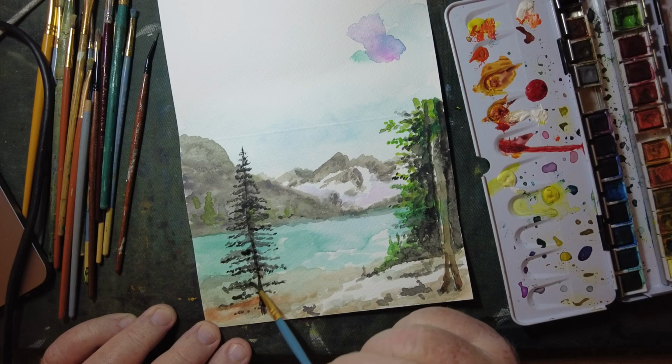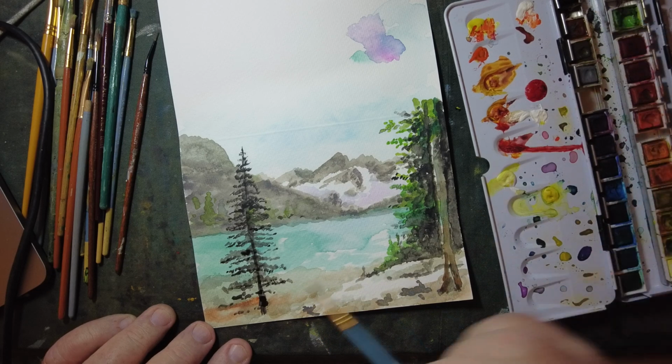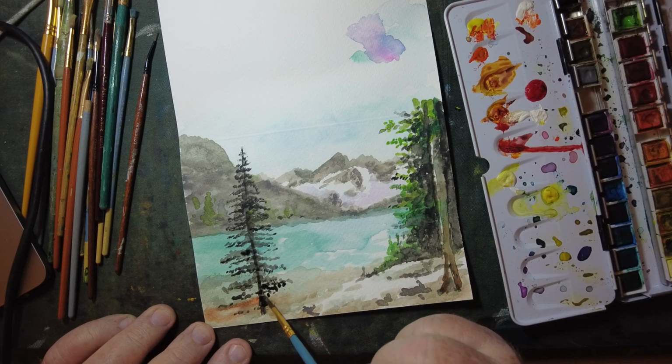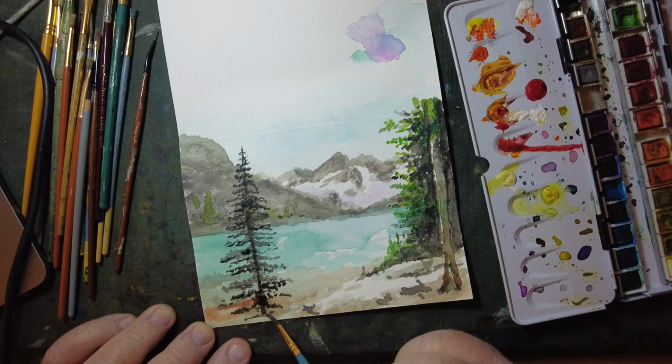Here's a tree. Look at this tree. It's coming up pretty nice. What do you think about that, huh? And then this, Moraine Lake. Well, I feel like I've been there now. Now I feel like I've been there.